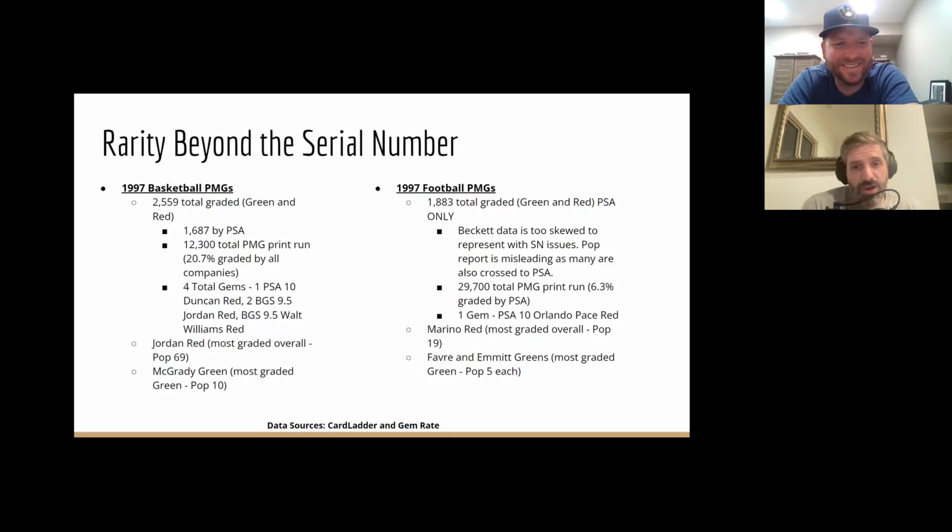Jordan red is the most graded overall. There's 69 of them that have been graded. So that's the red, and that's 69 out of 90. That's a lot, obviously. Again, crossovers, etc. But most of the Jordans are out there in circulation.